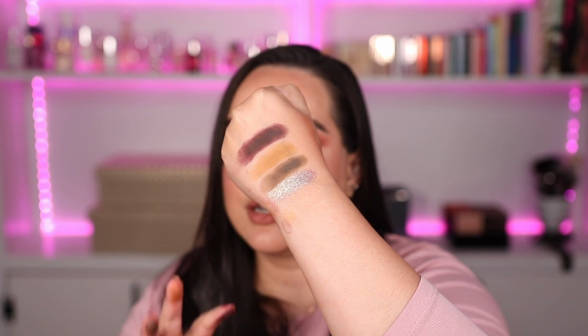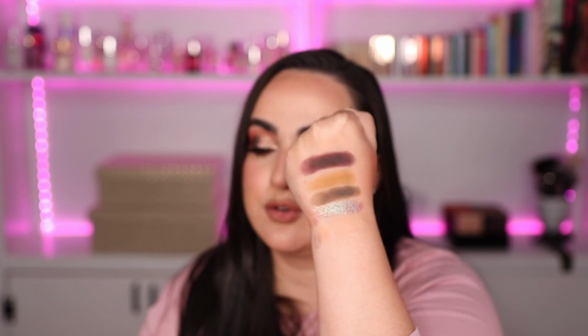This palette is incredible and one of my favorite burgundy color stories, because trust me, when you combine this stunning burgundy with any of these more warm shades, it is magic. And then putting this multi-chrome shimmer in the center of your eyelid, game over. Okay, game over. It is incredible and I absolutely love it. It also has a bunch of pretty great greens, but that is not what we're here for today. I don't even want to wipe that off. That is so beautiful.